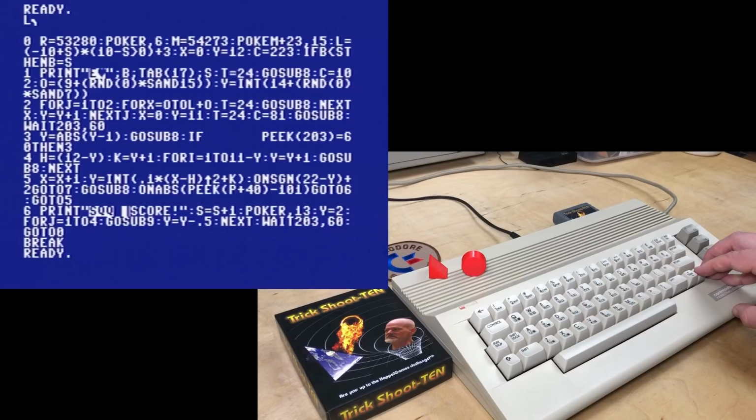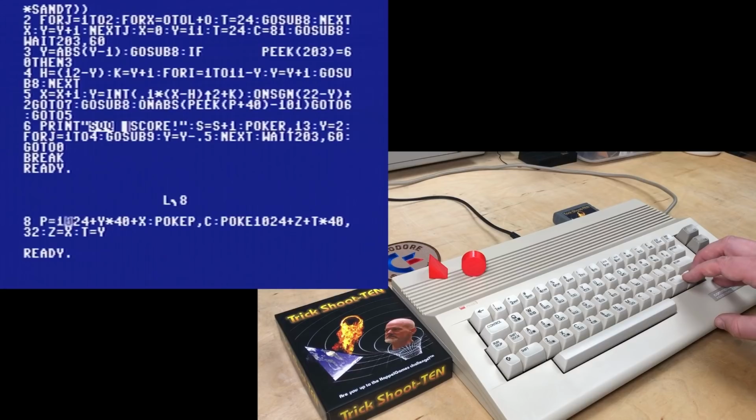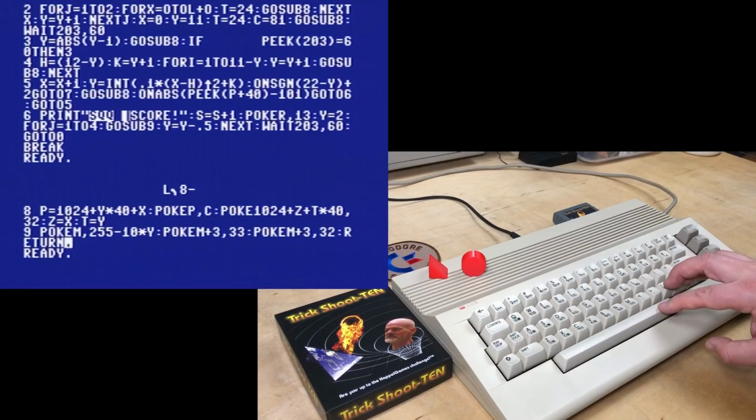Some tabs. Gosub 8. Get some random numbers. Here's the loop. So what is this 8? Poke 10 to... Okay, so this is like a general purpose poke to the screen routine. Set the parameters. So let's turn 8 on. And it returns at the end. Okay, so this is a generic plot kind of routine to plot to the screen.